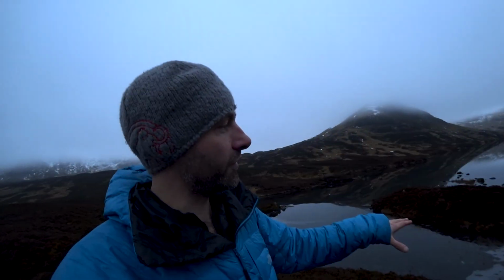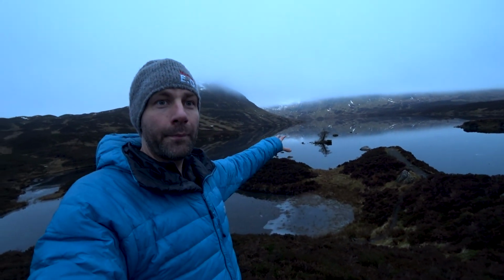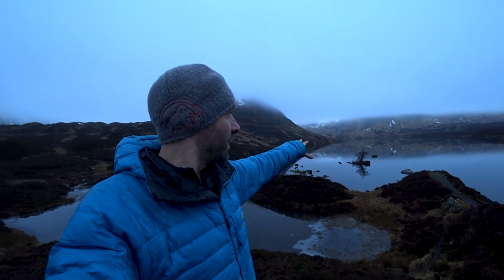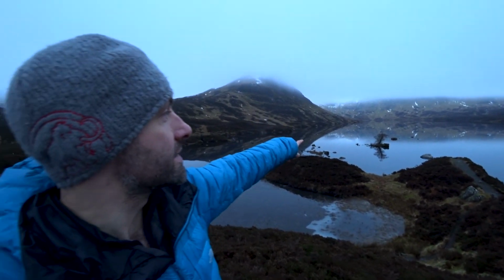But the problem with being further down, you're lower. So the tips of the tree, as you can understand, the tips of the tree then get messed up with the reflection of the hills behind it. It all becomes one. So if you're higher up, you can single it out a wee bit better. It's not ideal, but it is better.